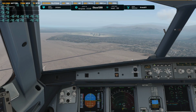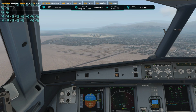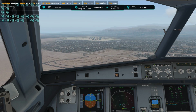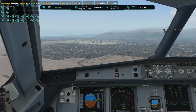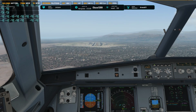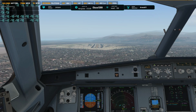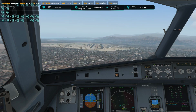1,000. Victor, contact SoCal departure. Contact departure, 12 Victor. Autopilot on my plane. Approaching 13 right.